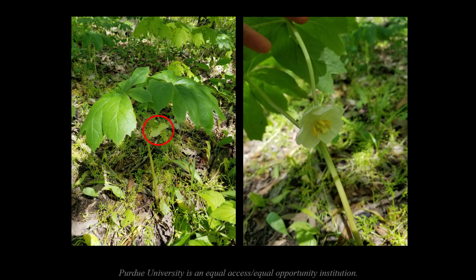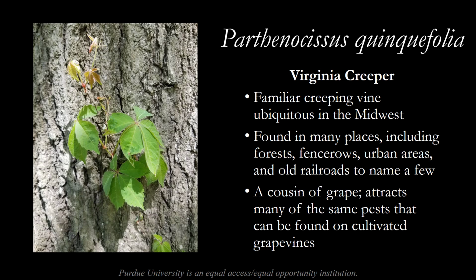Remember that flowers are only produced by mature mayapple plants, the ones that have 2 leaves, like shown here. I thought about renaming Wildflower Weekly to Wild Vine Weekly this week because of all the new vines I found in the woods.